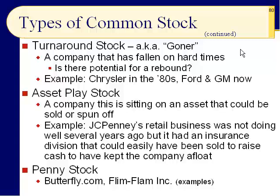These are companies that have fallen on hard times. And what you have to ask yourself as a potential investor is, can this company rebound? Can it come back? You'll hear people say, it has to come back. It has to. Oh, yeah, no, it doesn't. The history is filled with companies that were once at the top of their game and are now gone.